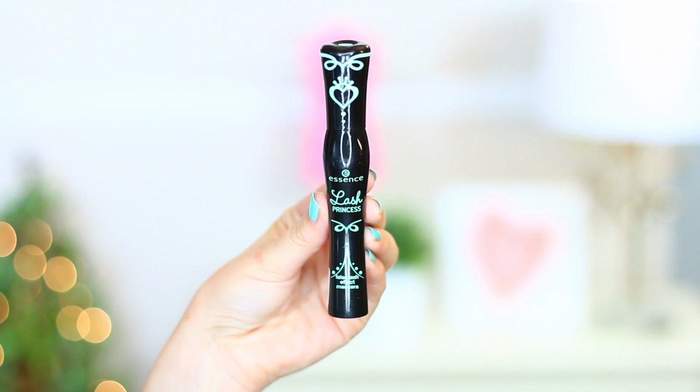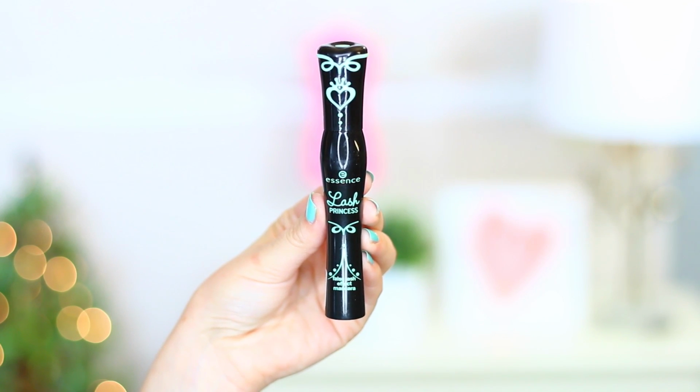Up next is something that completely stole my heart the minute I put it on my eyelashes. Oh my gosh, guys, I feel like this is going to be my new favorite mascara if it wears alright throughout the day. This is the Essence Lash Princess False Lash Effect Mascara, and I've had this in my list on my phone for a really long time because I never see Essence in stores.